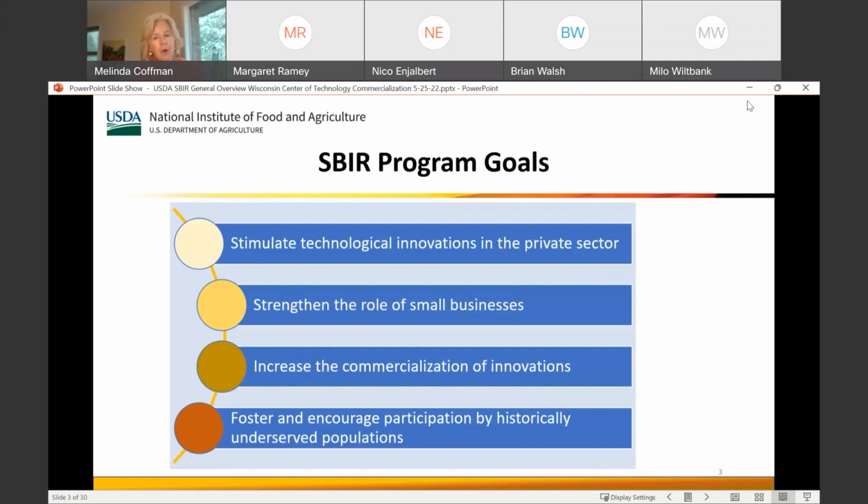So first, I just wanted to talk a little bit about the program goals. That's the foundation of our program. And these goals are for all SBIR programs, not just USDA. So the goals include stimulating technological innovation in the private sector of the United States business community. And we want to strengthen the role of small business. Small business is not easy, and we understand that. So this is one small way to strengthen the role of small business. We'd like to increase commercialization of innovations. And for USDA, of course, it's agricultural and scientific innovations that we're interested in. And last, but certainly not least, we want to foster and encourage participation by historically underserved populations. And we're really making a strong effort and a strong push to have more historically underserved populations apply for and therefore be awarded USDA SBIR grants.